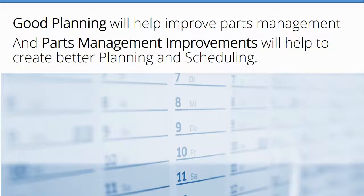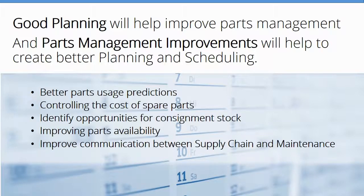Good planning will help improve parts management, and parts management improvements will help better planning and scheduling. So we need better parts usage predictions to help control the cost of spare parts. Basically, whether you have them as safety spares, critical spares, or order on demand. How much warehousing cost can you save, and what is the cost of not having the part when things break down and you lose production?